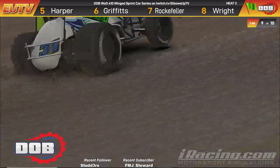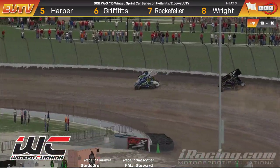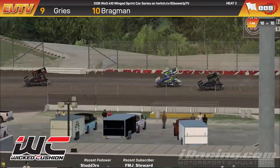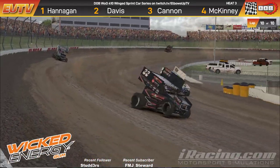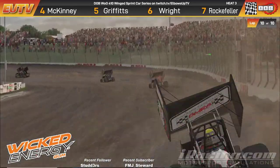You can see Cannon there with the slide job. Looks like before he hits the wall, he was going to make that stick. Davis able to get back around him. White flag is out here. Mason Hannigan, only a couple of corners left, and he's going to take a heat race victory. Cannon going to be settled for third. Matthew McKinney is the man who's going to come home in fourth.